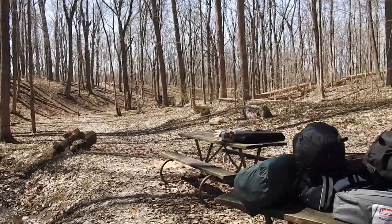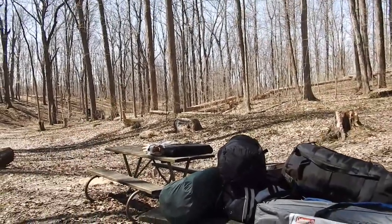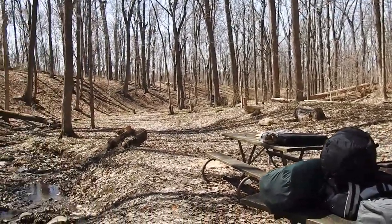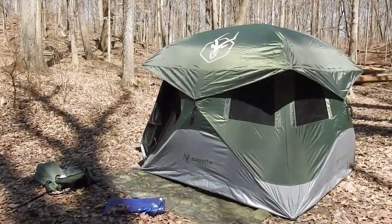But I don't like being right on top of people. And there's one camper, a guy in a hammock. I'm guessing he's trying out his hammock for hiking somewhere, but that's all back in these non-electric tent sites. So let me get the interior set up, and I'll show you what that looks like.